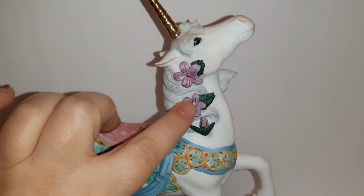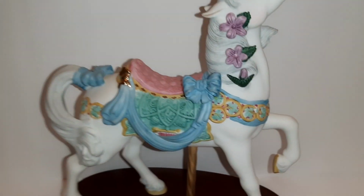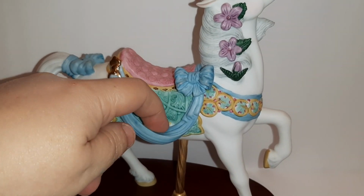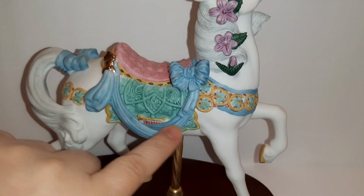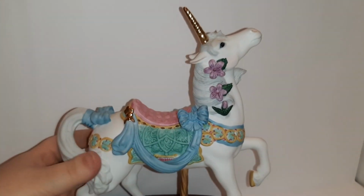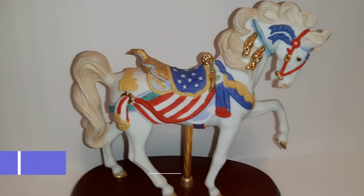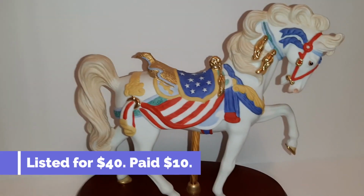There's a lot of detail. And I did not get boxes with these, so I'm really worried about shipping them. It's kind of hard to tell, but it's like a draped cloth here and stuff. They're really cool. And I loved this unicorn one. Here's the next one I thought was cool. I looked for the ones that I thought were a little more unique and unusual, like the unicorn.